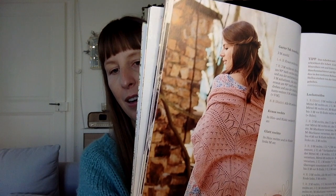So I made this vintage vibe shawl. That was the first one I did because it was my first ever shawl and I was like, oh, I'm not doing the big lacy one. I'm trying to get an easy one for the start, just to get the hang of how to knit a shawl. And then I did this afternoon tea shawl, which I love. I love wearing it in summer. I made it exactly with the same wool as suggested in here, which is a lovely one.